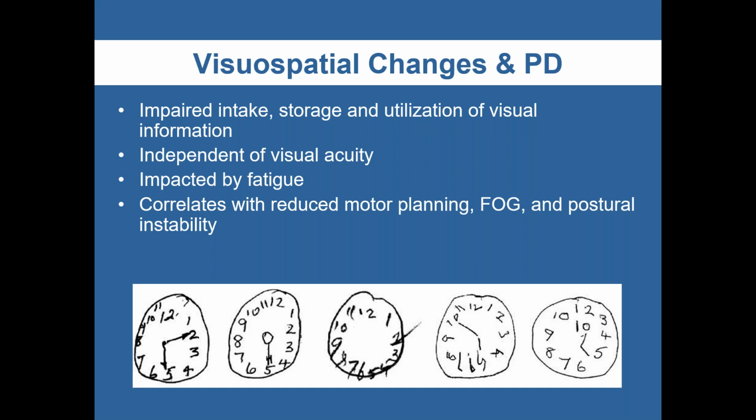Freezing of gait is one of the other things that can be impacted by this visual spatial change as well, in that a change in the environment, say the change in flooring from carpet to tile, may cause some difficulty in continuing fluid movement. Also postural instability, balance-related things, in just knowing where they are in the environment, can cause some balance loss as well.